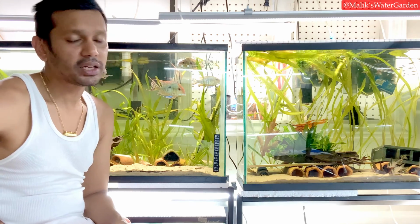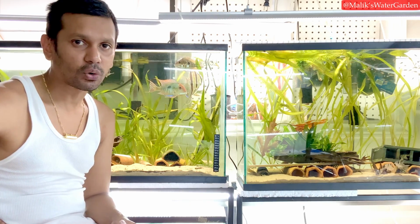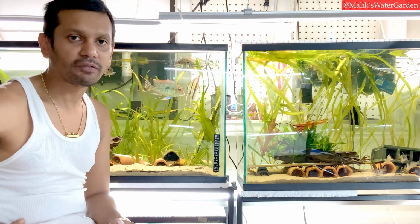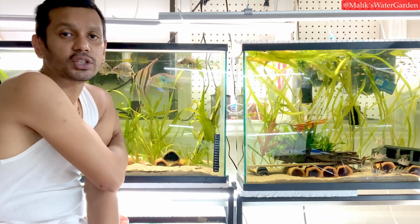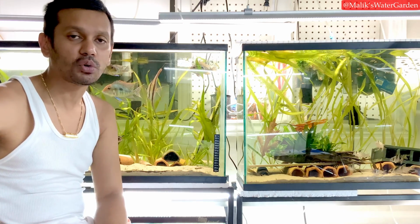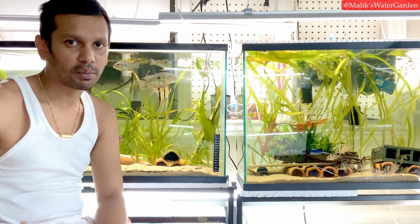When I say small, they still need at least a 55 gallon or larger. This tank here is a 35 gallon, and these 5 are a little bit overcrowded in this tank, which is why I am actually rehoming them to a person that owns a larger tank that can give them a bigger space.